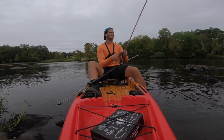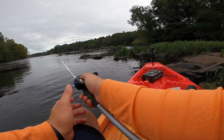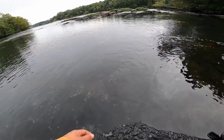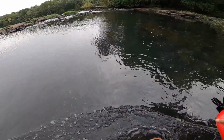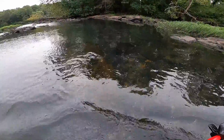Oh, it got hit. Just got missed. I'm starting to really like this lure though. These kayak shoes are dope for walking in water, but they have no drainage system to them. So I'll just be chilling in like foot juice for the rest of the day. I get home and look like I have 3 cases of trench foot.